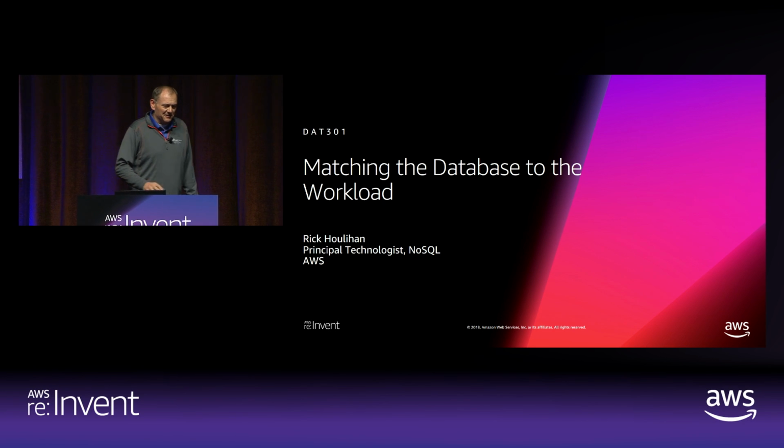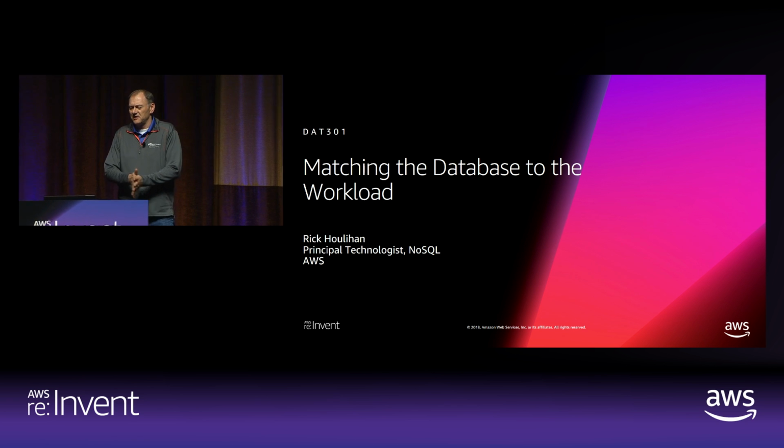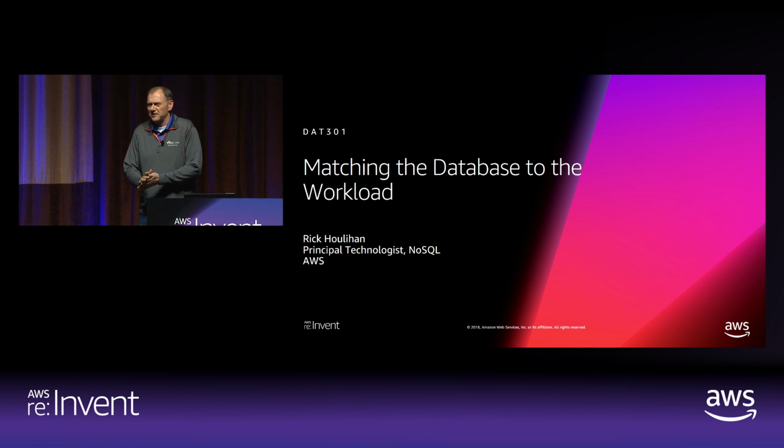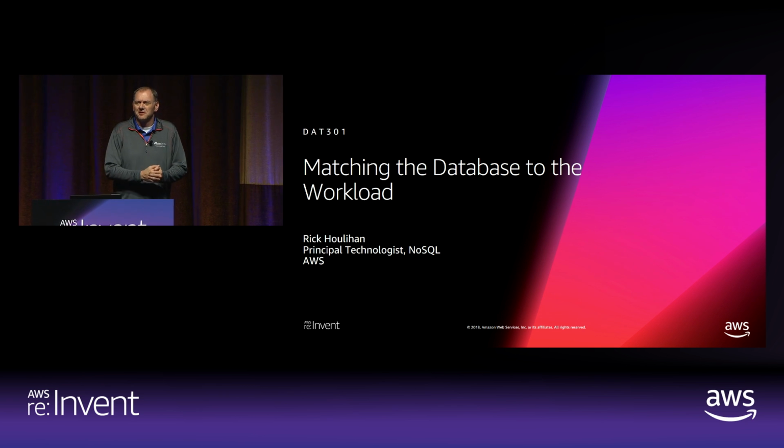Good afternoon, everybody. Thanks for taking your time to come see me talk a little bit about our purpose-built database strategy. This is our DAT301 session. We're matching the database to the workload, and I'm going to talk about exactly that subject. So hopefully that's what you're here to see.